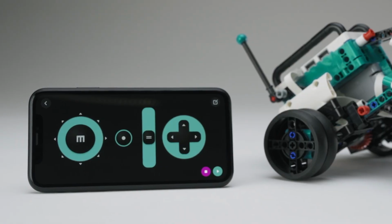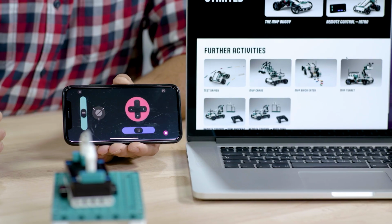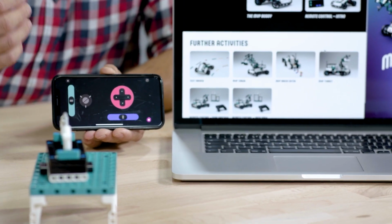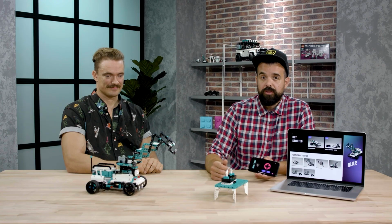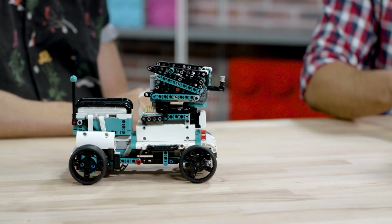So to remote control MVP, we have the remote control builder in the app, and you can see here the different modules that we have to control the vehicle. This is fully customizable, so you can change the color, but also the function, the layout. So this has all the functions to control the crane. So let's see if I can get the little crate off the top of the table here.